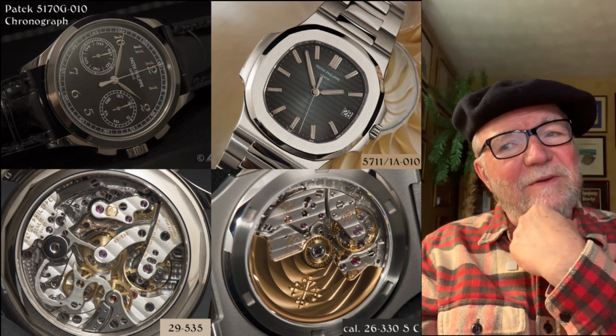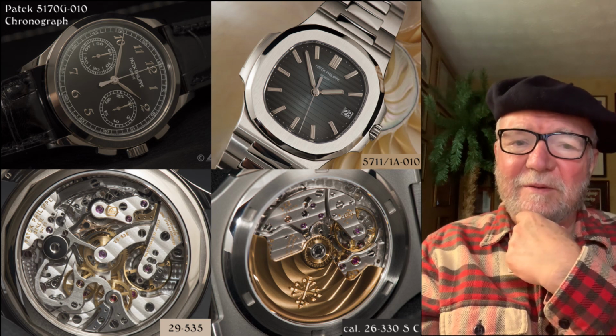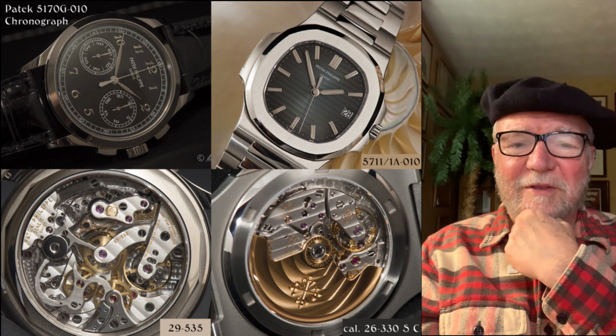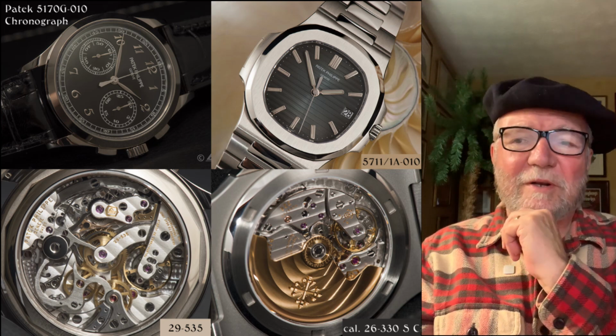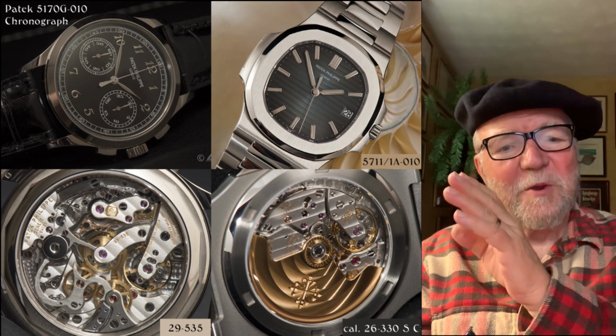Also, I don't remember seeing any German watches. So I think Lange and Söhne or Rolf Lang, either one of those, I think would be a great one. Or a Lang & Heyne, a Glashütte Original. But I think there's more toward the handmade ones.